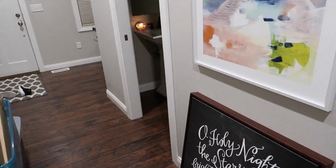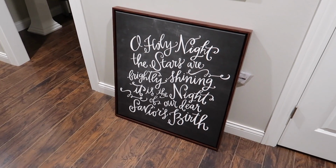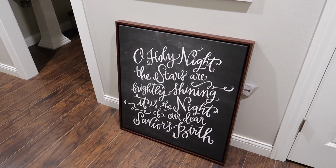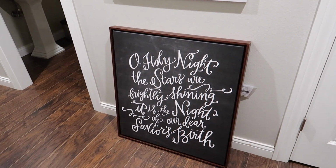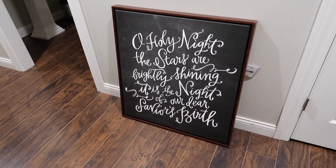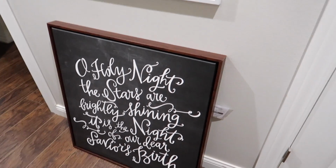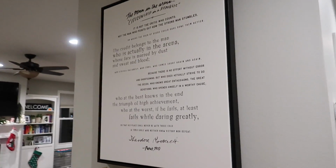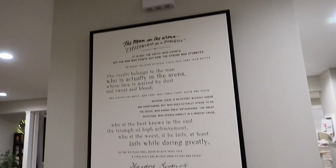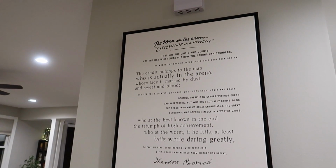Okay, so we are having a conundrum with this canvas. So I ordered this canvas last year from Lindsay Letters. I can link it down below. I love this hymn or Christmas song or whatever you want to call it. And so the problem is that I originally thought this would go here, which is the Theodore Roosevelt quote that I have in my foyer.